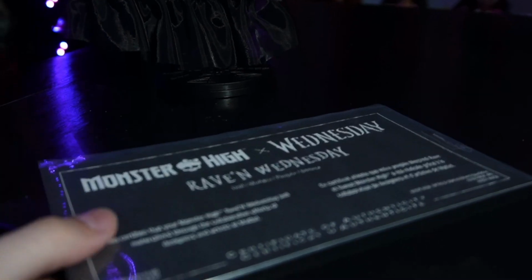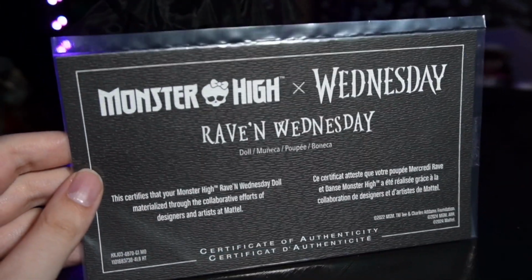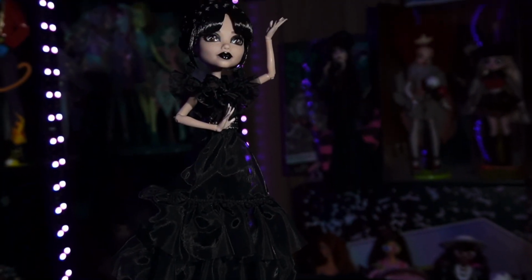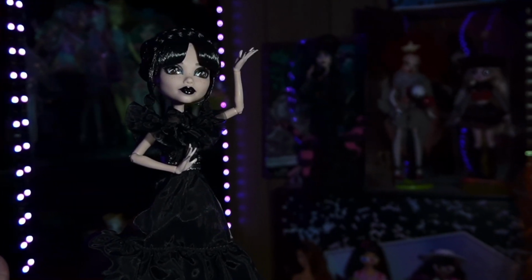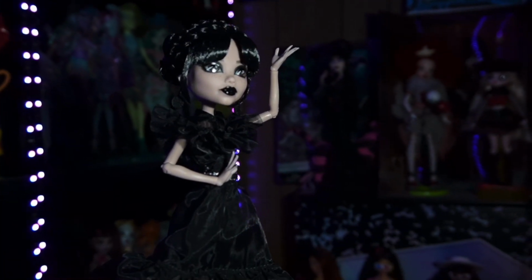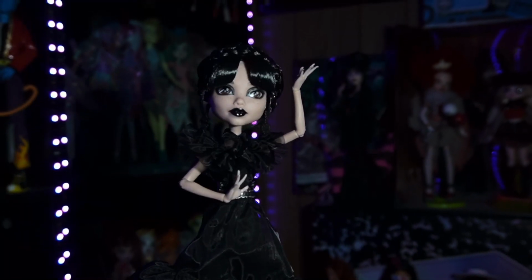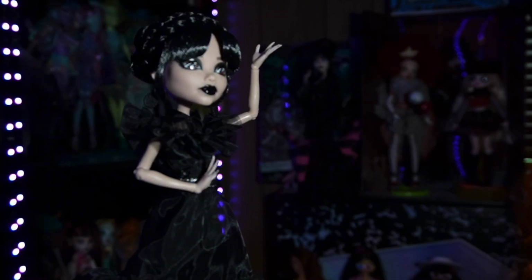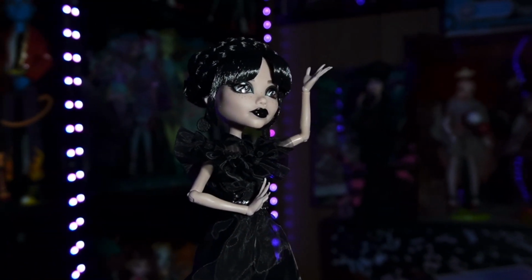This doll also includes a certificate for some reason. Maybe it's because she is an online exclusive. I'm not quite sure why that is. Regardless, it seems like she is being more marketed as the collector's version of the Wednesday dolls. And I will be very honest about this one because Emma and I did in fact make a custom doll based around Raven Wednesday, so I'm not gonna hold back my opinions.